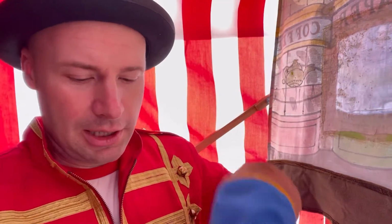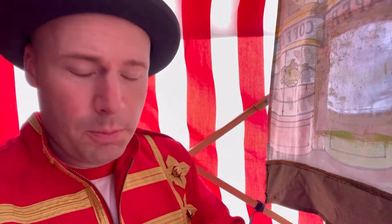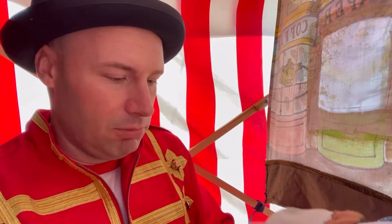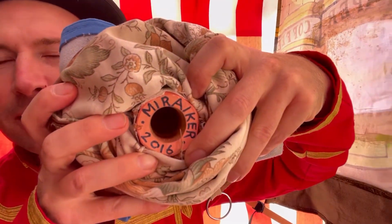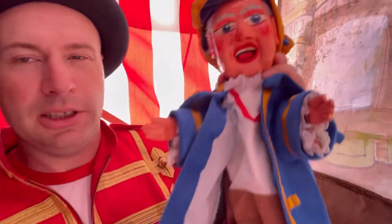Now this puppet here was made by my good friend Mareka. All Punch and Judy puppets are usually signed by the maker inside the neck. I'm just rolling the sleeve back to try and show you here. If I can get it back there. So there we go, it's signed by Mareka, and she made him in 2016. She did a fantastic job on him. I just gave her a picture of Bob and she made the puppet to him.